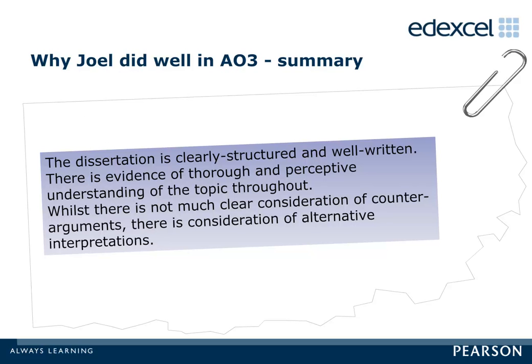Joel's dissertation was placed in mid-Mark Band 3 for AO3. It is clearly structured and well written. There is evidence of thorough and perceptive understanding of the topic throughout. Whilst there is not much clear consideration of counter-arguments, there is consideration of alternative interpretations.